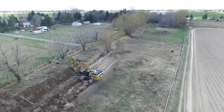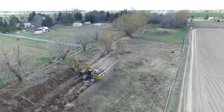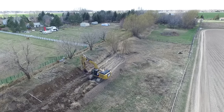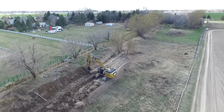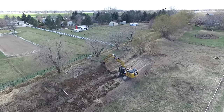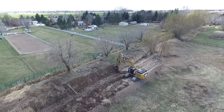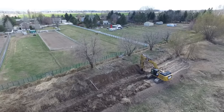But Jake is progressing on down. Next week you'll see him clear down through the trees here. He's got all these big willow trees out, and he's clear down towards the bottom, and we're just about finished with this. As soon as it dries out, we'll be able to grade it and finish it.